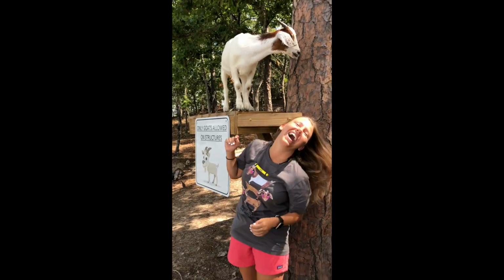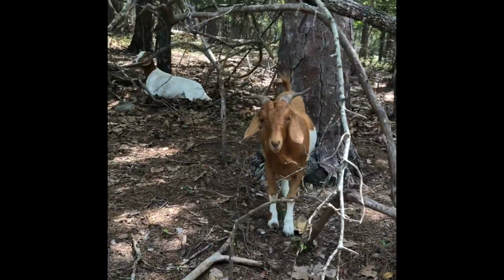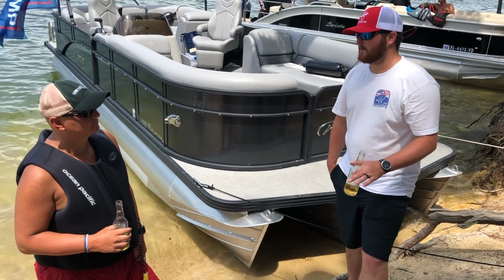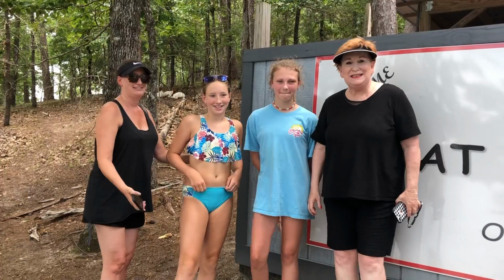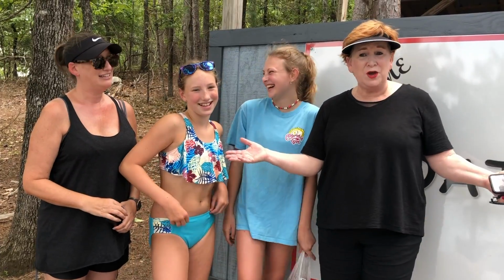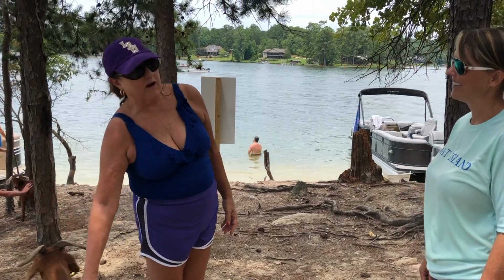As much fun as we were having, our trip to the island was coming to an end. Even though we may not have solved the mystery behind Goat Island, we did have an amazing trip filled with stories that will carry on the legacy for years to come. So this is on our to-do list every time we come to Lake Martin. We love Goat Island. It's a must-do. It's a highlight of our trip.